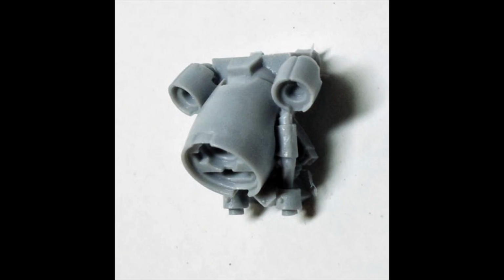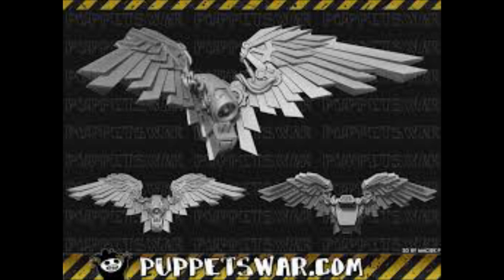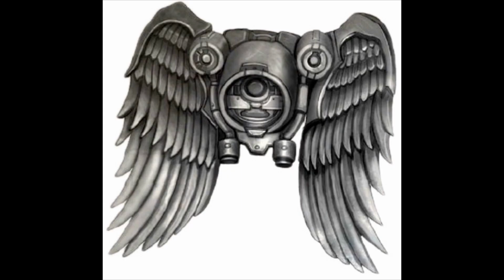There's also the Phaeton pattern heavy jump pack, a single turbine super heavy jump pack, and another pattern named the Alatus pattern, which is wired directly into the user for finer control. However, one of my favorite is the Hawkwing variant used by the Hawk Lords chapter, who favor heavy gunships and devastators alongside their lightning quick drop assault.